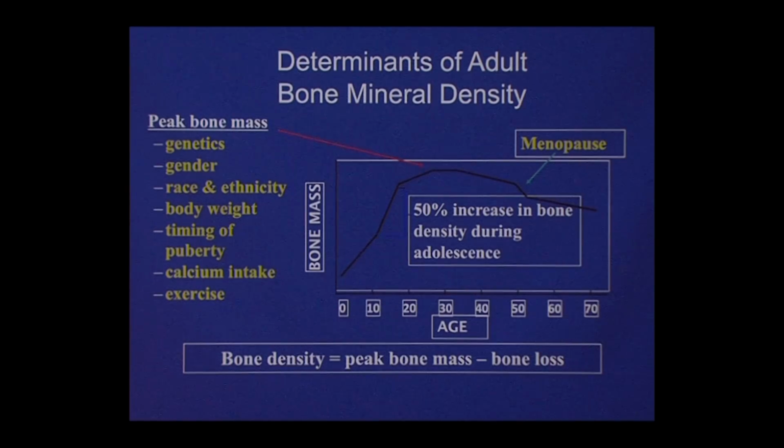They like the compression, they like the bending force, and that stimulates the bone growth during adolescence. And our bone density as an adult is a function of the peak bone mass minus the bone loss. So if we don't reach peak bone mass by the time we're about 30, we basically don't have much in our bone bank. And it's very easy to drop below the fracture threshold and develop a fracture later on in life.